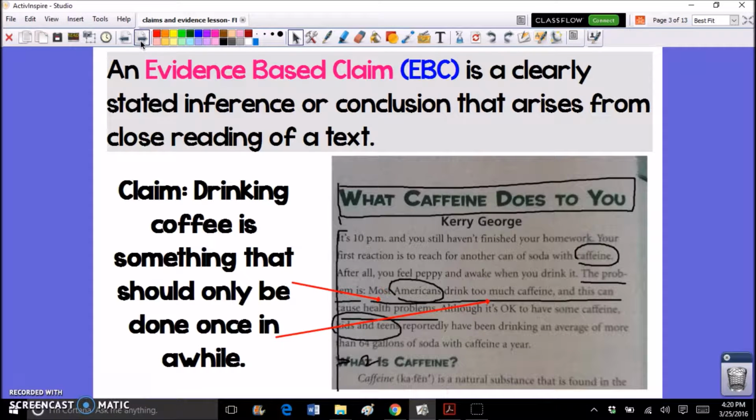All right, so first, what is an evidence-based claim? Well, basically, a claim is a clearly stated inference or conclusion that comes from the close reading of a text. So when you're claiming something, it's really your argument, your opinion, a conclusion that you've drawn based on evidence. So on the right side of the screen, there is a short passage about what caffeine does to your body.